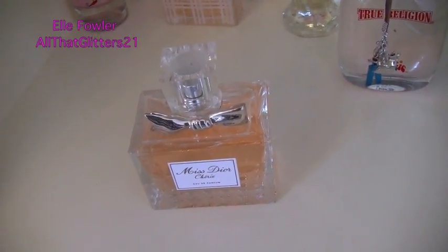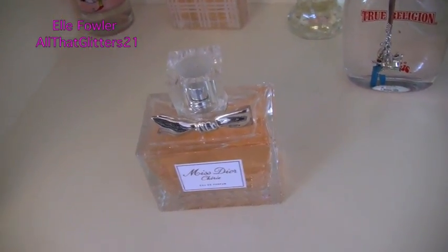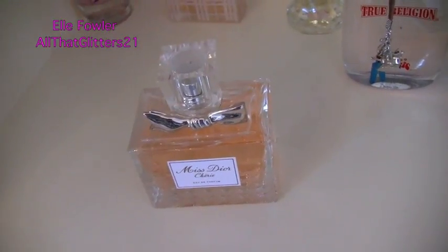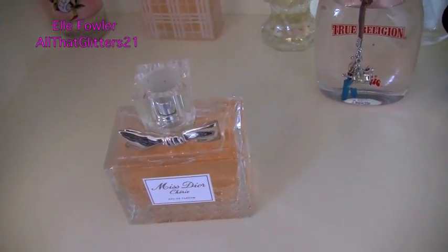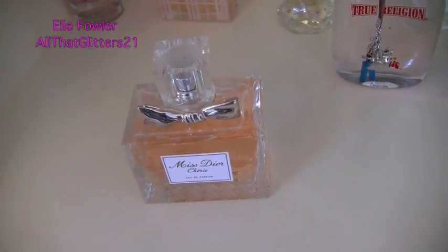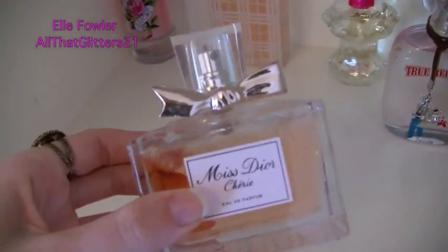So when she smells this on someone else, she thinks of me as opposed to any of the other perfumes that I've worn, maybe even more than this one. She just associates this scent with me. So I just really like this scent. I don't know. It's one of my all-time favorites.